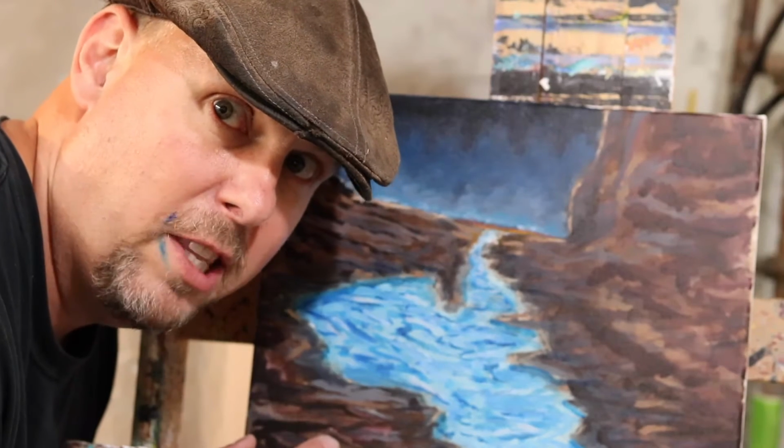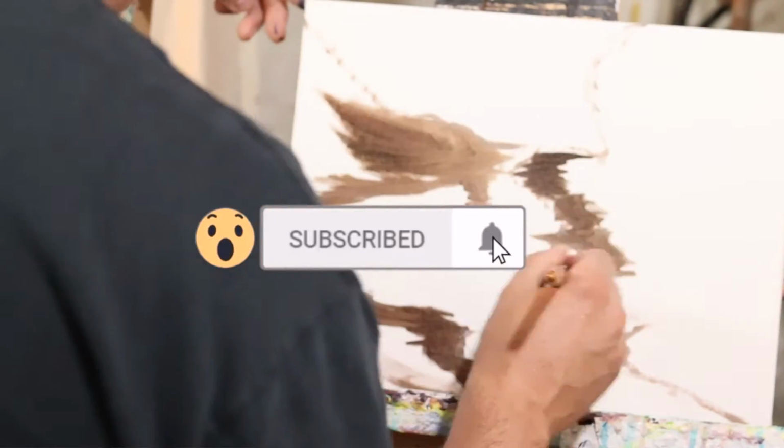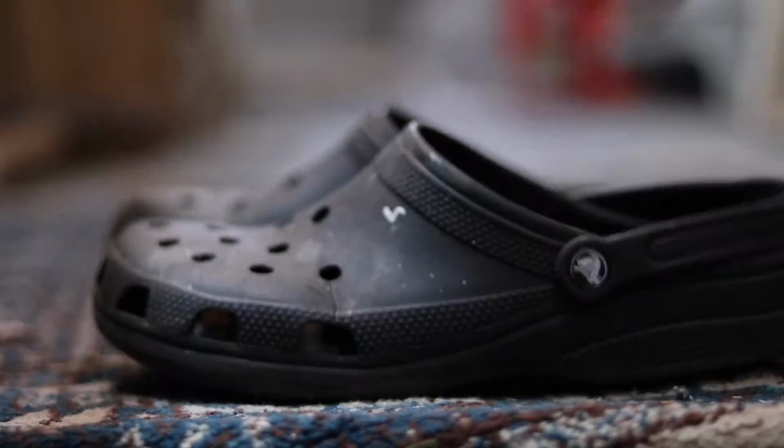Alright, today we're going to learn how to paint this blue volcano. So the question of the day is, what is a supervolcano?